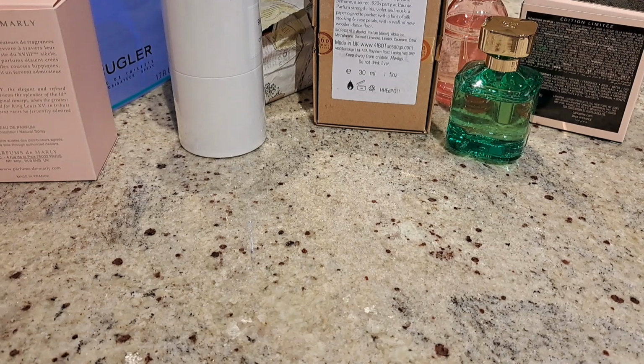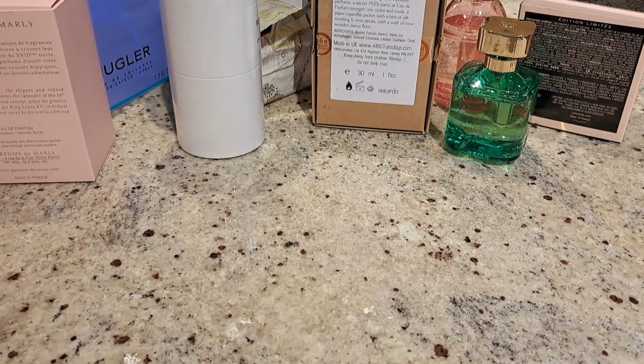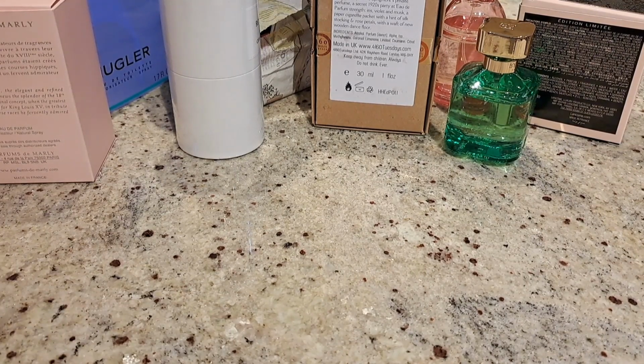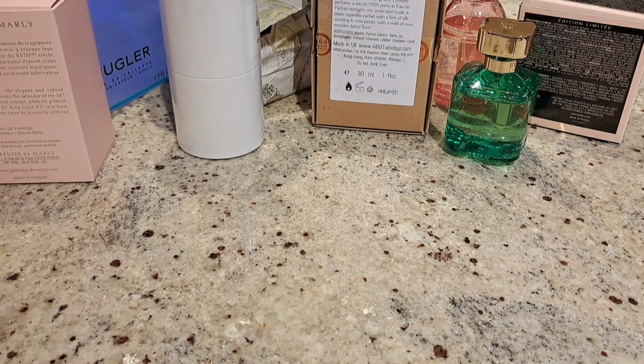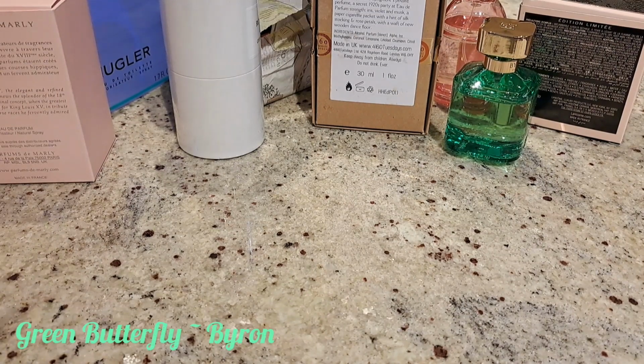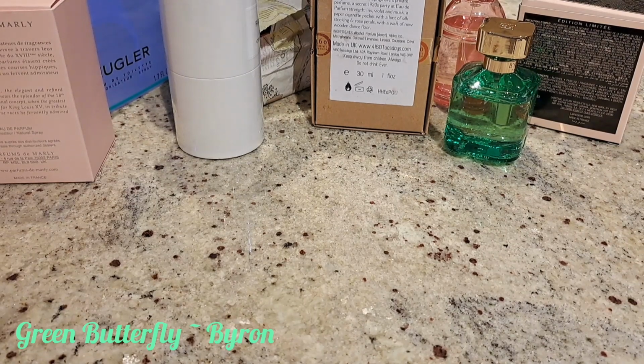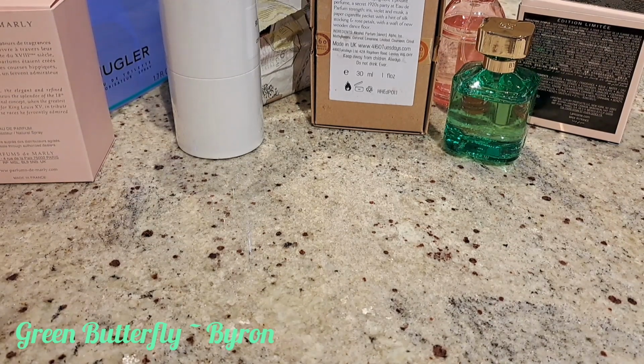It's quite a range here, as eclectic as my collection usually is. This haul pretty much sums up how eclectic my tastes are. Only one of these is pretty obvious, staring at us in the face, my green bottle sitting here. Obviously I have done a full review of that fragrance. It is Green Butterfly from Byredo, but it is still part of the same time period of getting my fragrances, so I thought I'd still include it and give you an update on my thoughts about Green Butterfly.